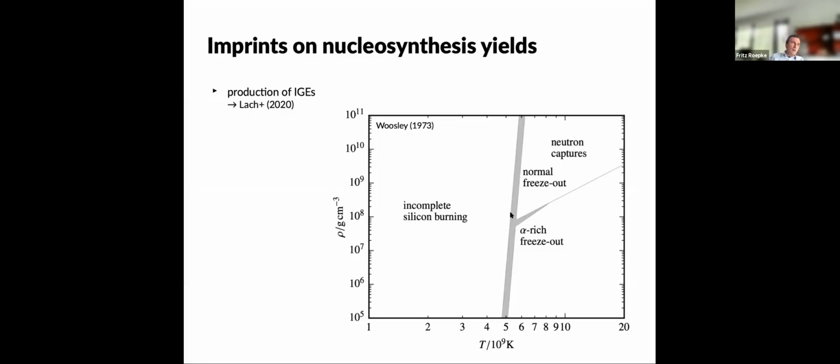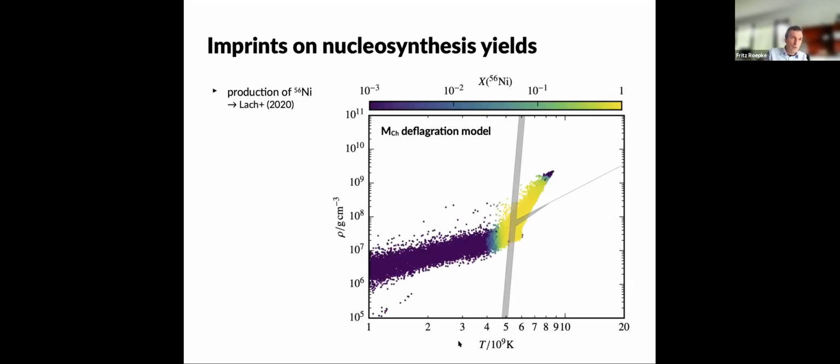Now, finally, I would like to quickly discuss some imprints on nucleosynthesis of different explosion models. I will just discuss one argument that we made a while ago together with Ivo Seitenzahn. In thermonuclear supernova explosions, iron group elements are produced either in incomplete silicon burning, in normal freeze-out from nuclear statistical equilibrium, or in alpha-rich freeze-out from NSE. That depends on the density and the temperature reached in the burning region. For Chandrasekhar mass deflagrations, the nickel-56 that's color-coded here is produced mainly in normal freeze-out from nuclear statistical equilibrium. There's some contribution from alpha-rich freeze-out and incomplete silicon burning.